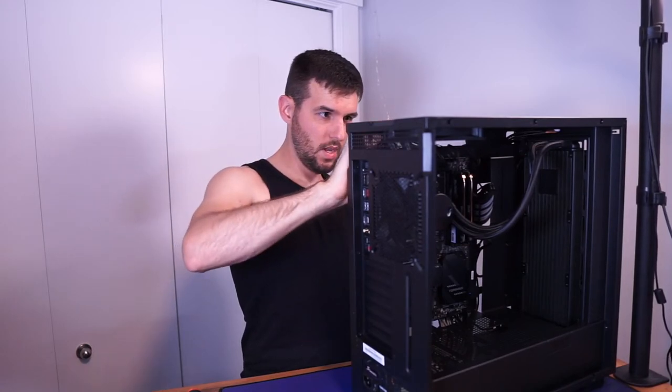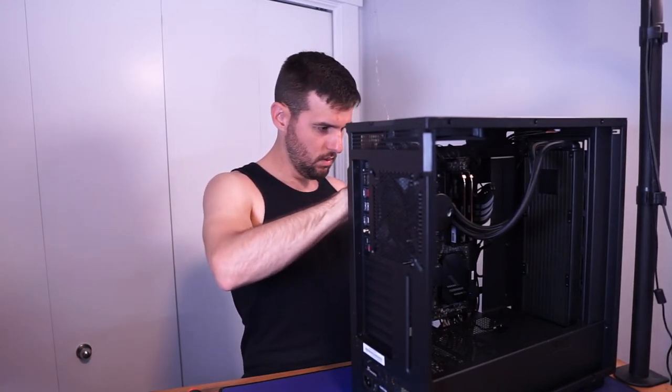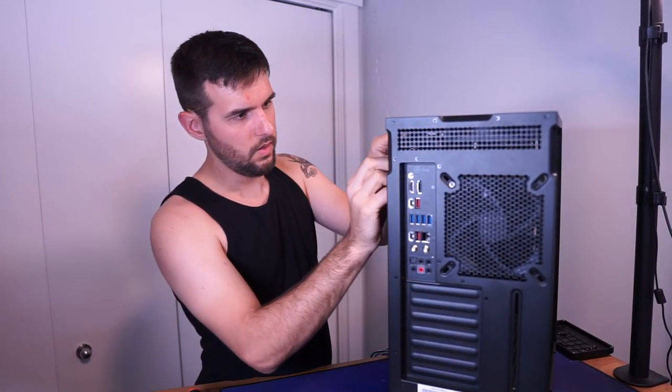These CPU cables might be long enough. We'll give it a shot.